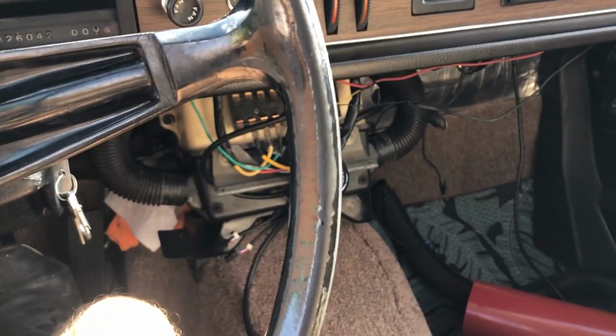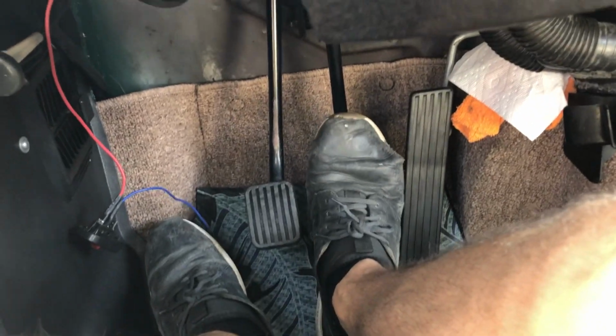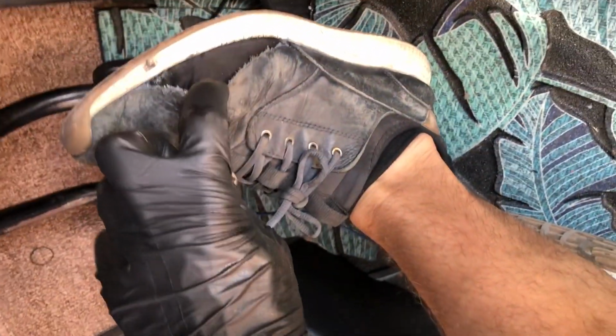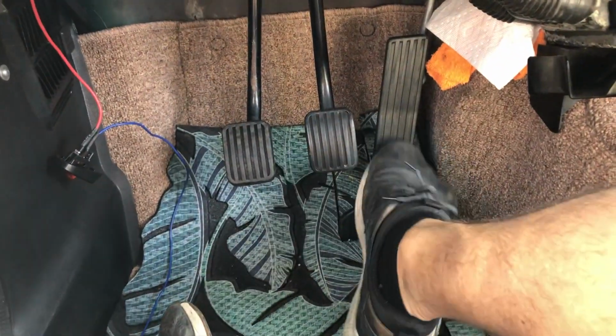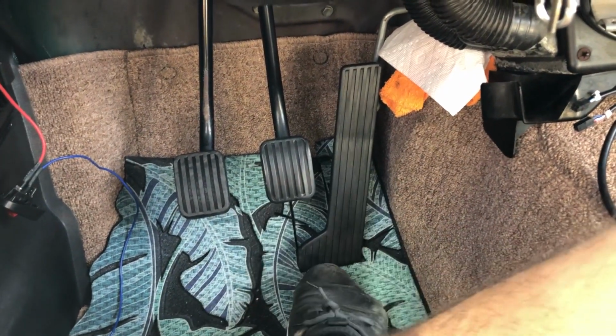Running rich. So we were talking about pedals in an earlier video. My feet are wide, and actually my shoes are torn because they're so wide. But I've actually got adequate spacing of the pedals here. Funny thing is, this was bent on both cars, and it's not supposed to be bent. You can see the crease in the camera, but with my eye, I can't see it.